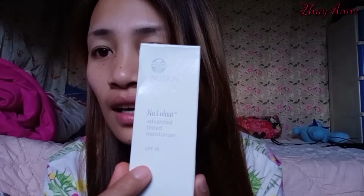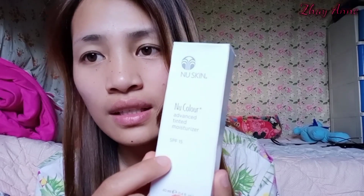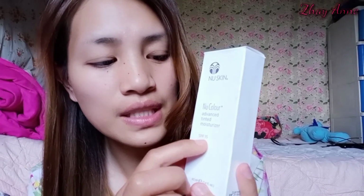I decided to make a look out of this product, which is the NU Skin Tinted Moisturizer, and it has SPF 15. There are a lot of reviews and feedback about this product, so I bought one for myself. You know me, I am into beauty products and makeup products as well, so I decided to buy one to review and share my thoughts. But before that, I just want you to read this message.